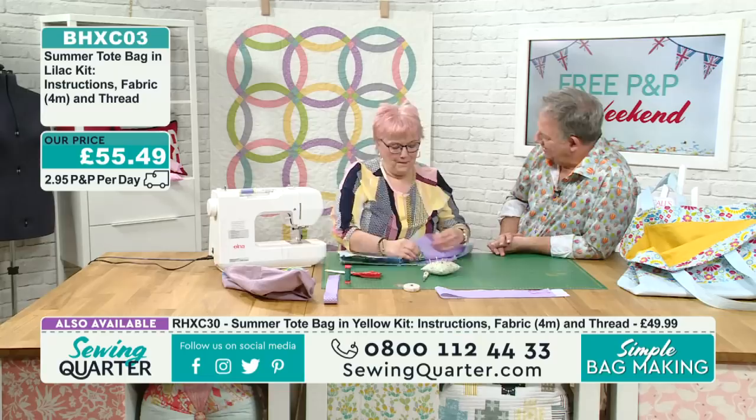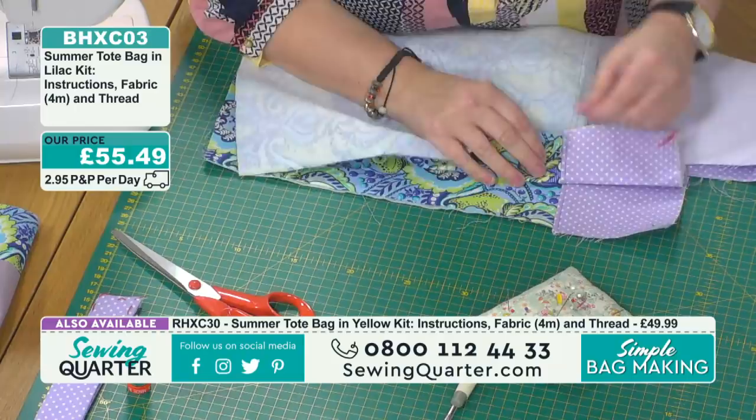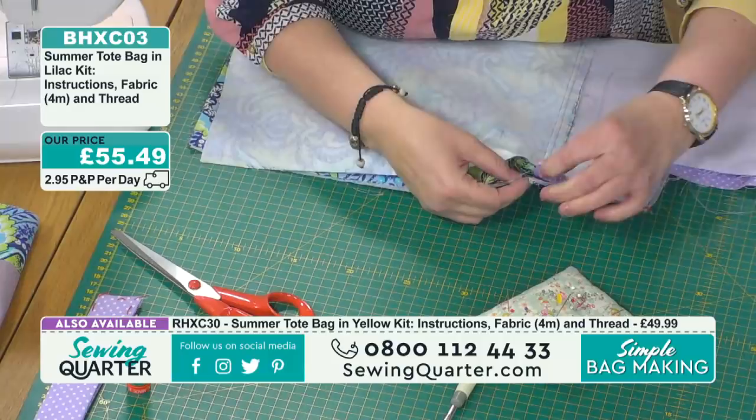So all we do then, put your pin in, because you've got the contrast and the main fabric. You need to just make sure that the seams match. Oh, yeah, because you don't want them sitting like that, do you? So again, just tuck it in, pin it, and pin it.